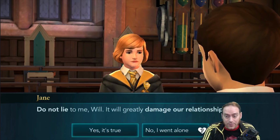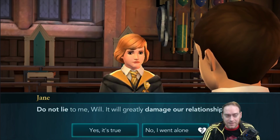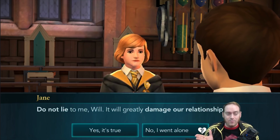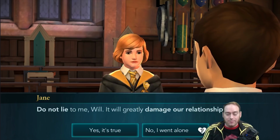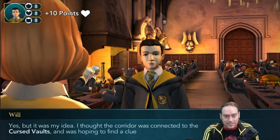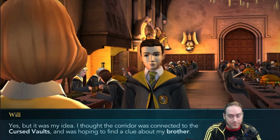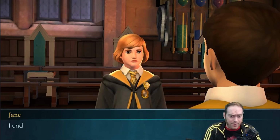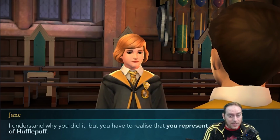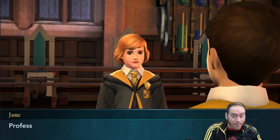Do not lie to me, Will. It will greatly damage our relationship. I think it's funny that the empathy requirement is to lie to her, but I think it's better to just be honest about it. Yes, but it was my idea. I thought the corridor was connected to the cursed vaults and was hoping to find a clue about my brother. I understand why you did it, but you have to realize that you represent all of Hufflepuff.